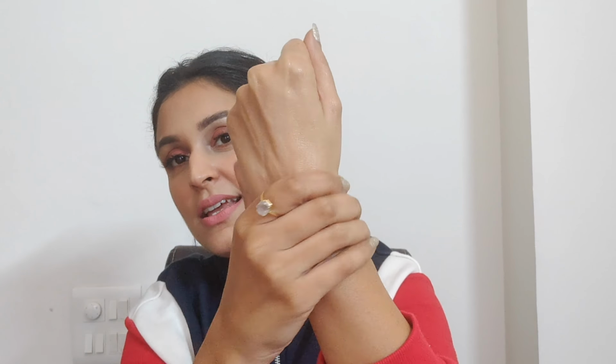Just see it, it just vanished. Literally, it just vanished. You can't even see it on my hand anymore. It gets absorbed in the skin super easily. I love the fragrance. It's really something very subtle. It's a beautiful moisturizer. Once you've applied it on your face, you can actually just rub the rest of it on your hands. So my experience of using the PONDS, I would say, was absolutely wonderful. I loved this moisturizer.